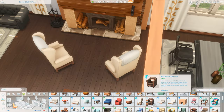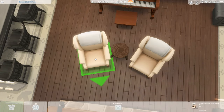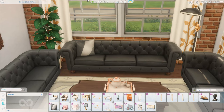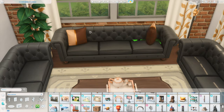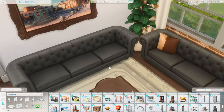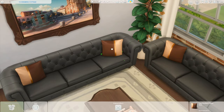I was thinking you could turn them towards the piano if you're watching somebody play, or towards the fireplace if you're just cozying up there. Really, this whole space is supposed to be way more formal, so I thought it was okay to have interesting seating spaces like that. But these are the sofa cushions that I grabbed. They're from the Modern Luxe kit, and I thought that this brown looked really nice.